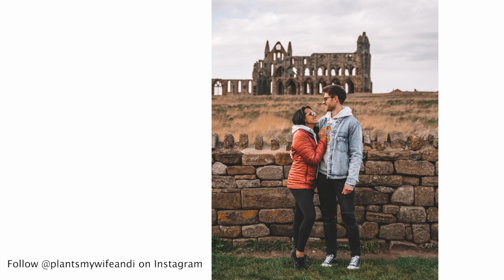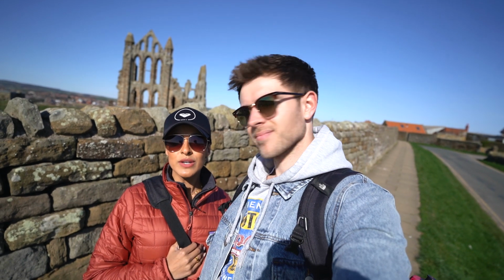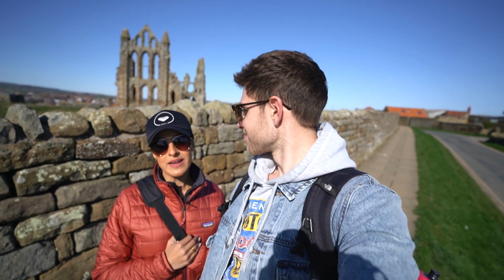So we are currently standing in front of Whitby Abbey and we're going to make our way towards the 199 steps. Then I think we're going to do a little part of the Cleveland Way and then drop back down into Whitby to get lunch.